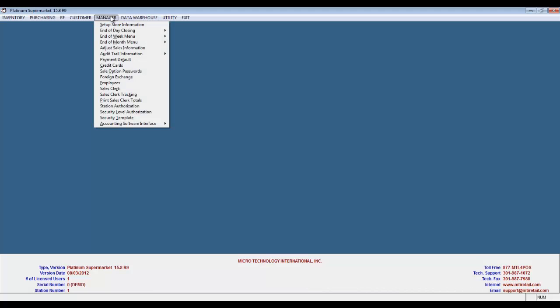In the Manager menu, we are able to run a lot of different functions for setup of the store, including adding in employees and sales clerks. We can also use the Security Level Authorization tool to set different levels of access to the software for different employees. This means that the owner of the store can have all functionality of the software, the manager can have slightly less, and we can work our way down so that a cashier only has access to the point of sale itself.